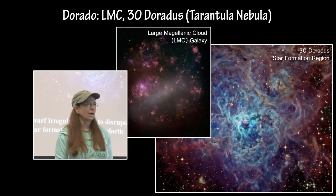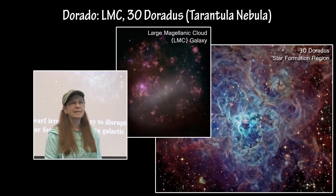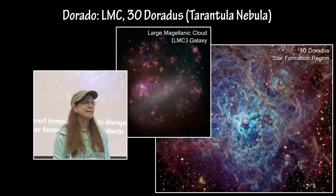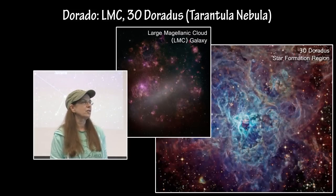And within the Large Magellanic Cloud, on the left-hand side, there is a bright knot area in there, and that happens to be 30 Doradus, which is also commonly referred to as the Tarantula Nebula. And the Tarantula Nebula is the largest star formation region in the local galactic neighborhood. And so it is observed and analyzed by multi-wavelength missions all the time. It's a very important area for star formation.